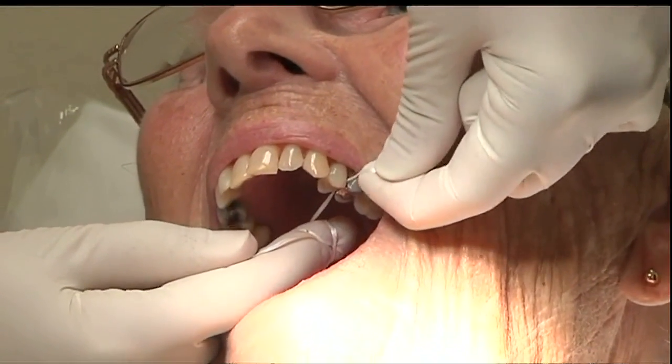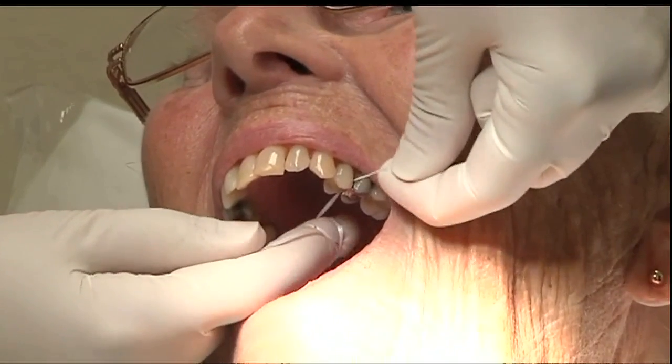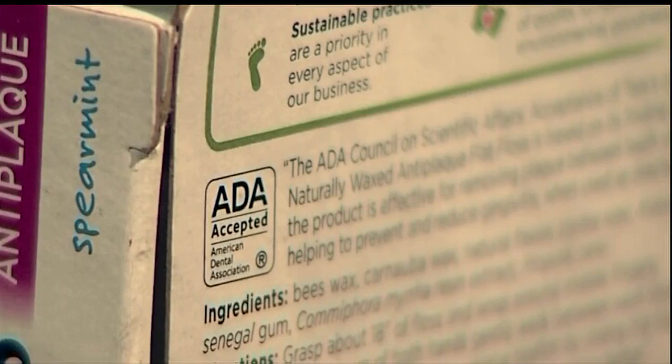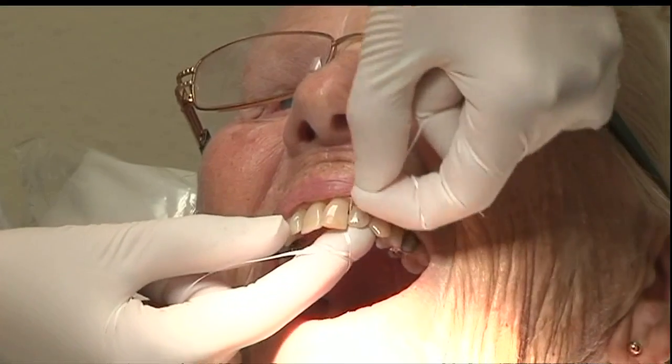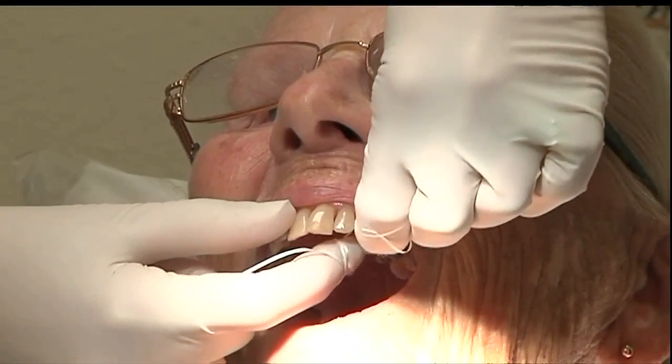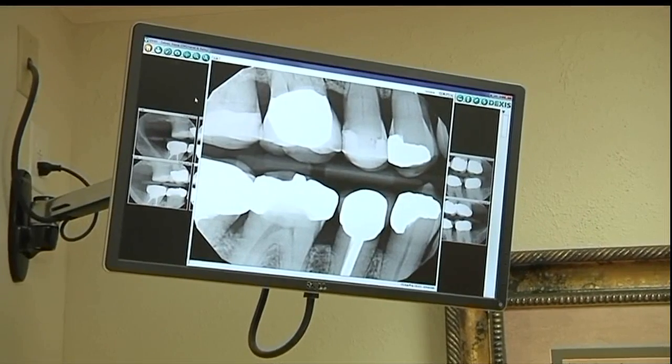There's nothing that could get into this tight contact other than a piece of dental floss. Dentists and the federal government have long touted benefits of daily flossing for cavity prevention. And flossing is just so important to do on a regular basis. And to protect gums from disease.